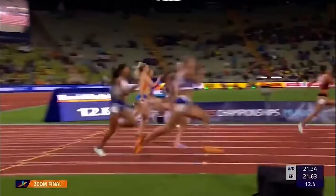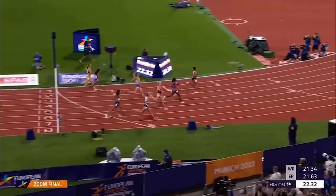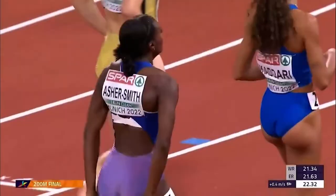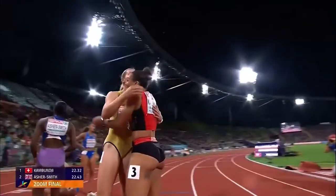Kambundji in the red of Switzerland trying to challenge now, with Williams and others well back. The battle though, Kambundji against Asher-Smith. Switzerland just leading. Is Asher-Smith going to come through? No, Kambundji is the European 200 metre champion. What a performance from someone who, 8 years ago in Zurich, became a big name. And her performances on the world stage have got better and better. And now she has the gold medal she craved.